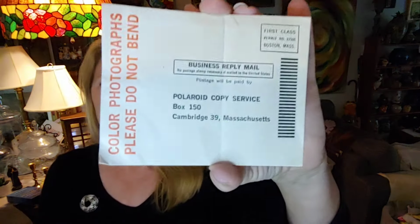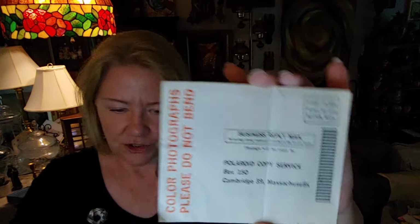Let's see, we've got some ephemera like color photographs, please don't bend. This is where you would mail off your pictures to have them developed. Let's see, looks like we have, ooh, I don't know. Looks like it maybe was a picture. We'll probably just throw that away.